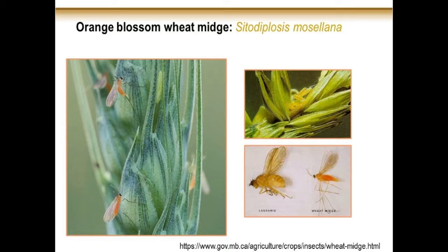What you see in the picture on your left is a wheat spike, and you can see the orange-colored midge insects on it. They are the size of mosquitoes, and they can cause severe yield losses and grade losses to the wheat that the grain farmers produce.